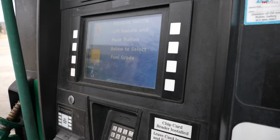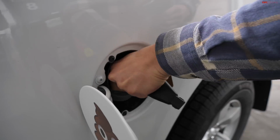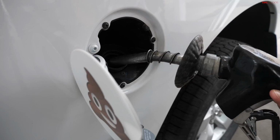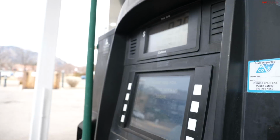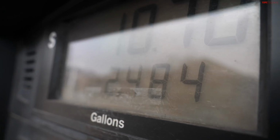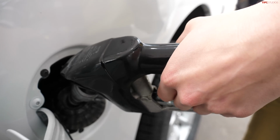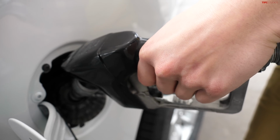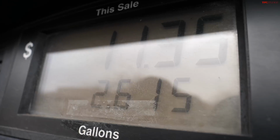Yes. Once again, 87 octane. And let's find out how much we used. 2.4 gallons, almost 2.5. So we'll wait 30 seconds, and then we can pull the handle again, top it off, and do our calculation. All right, 30 seconds. And there we go. Our final number is 2.615.